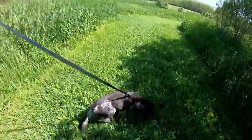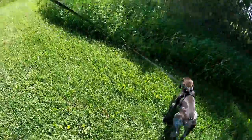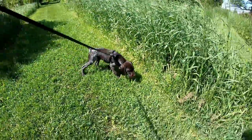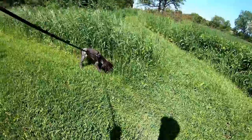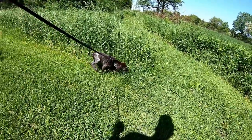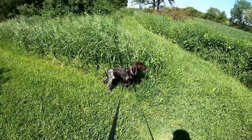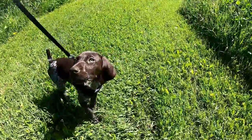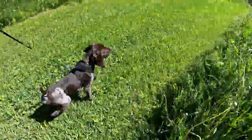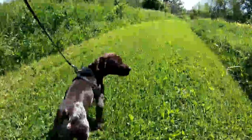I come here a lot with the other dog, have for years. In fact, it was the first time he was outside the yard too. So why wouldn't I? Lots of smells. There's always a lot of birds flying around. Horses next door. Oh, now it's playtime. Good boy. He's got a thing for dandelions. Seems like them.